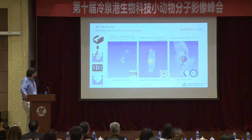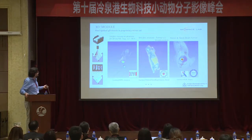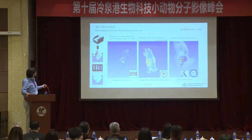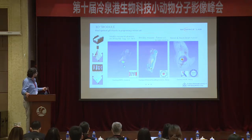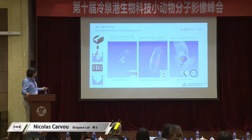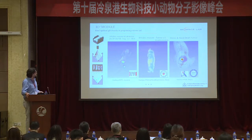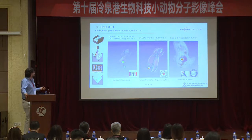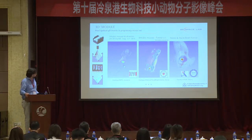So here's an example of the 3D module. It's true 3D, i.e. we collect the information from the four sides of the animal simultaneously. So you can have the left side, the back side, the front side collected on mirror sets, and all collected simultaneously onto the camera. So you can actually measure the kinetics of the signal on the four sides of the animal simultaneously. And then you can use fluorescence transillumination for 3D reconstruction of fluorescent signals as well. And this is then reconstructed in our analysis software, giving you 3D information and volumetric quantification of the signals.